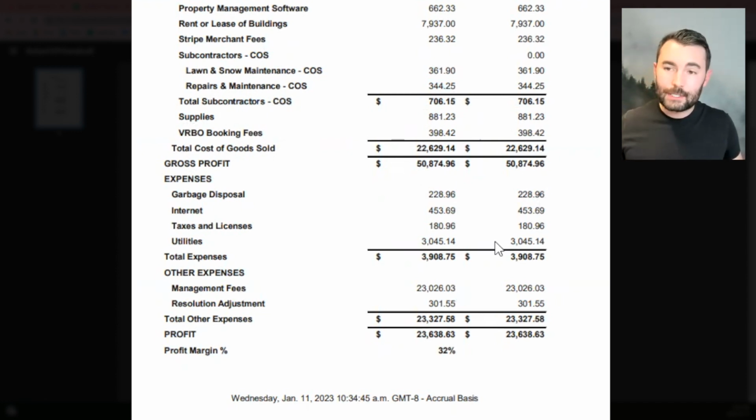Garbage disposal. We actually have a company that comes and picks up garbage for us every single week. If I told you what they charge, Michael, you would probably fall out of your chair, but it's an absurdly good deal. I'm looking at 228.96 and they're coming weekly. That is a good deal. It's great. They must just make it on volume, because I can't understand how they actually make money charging what they charge.